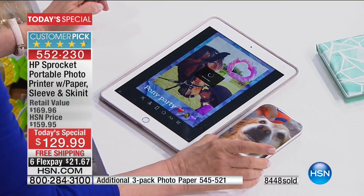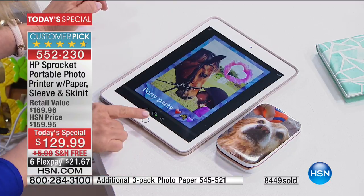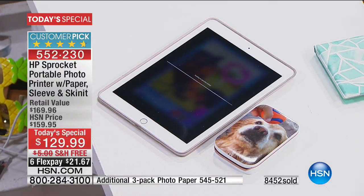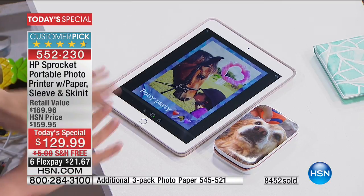Just like this. This is the printer right here. You can print from any tablet or smartphone. The green dot right there shows that it's ready to print. And it's literally that easy. Remember that you never ever have to buy ink. So it uses ZINK technology, which is zero ink.